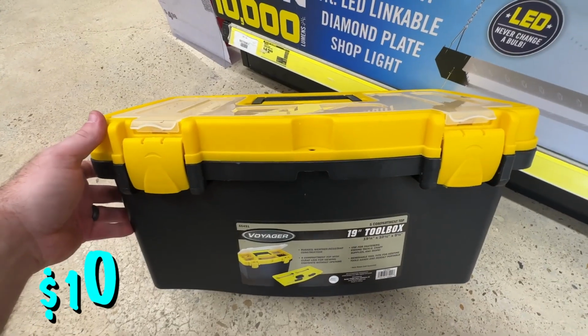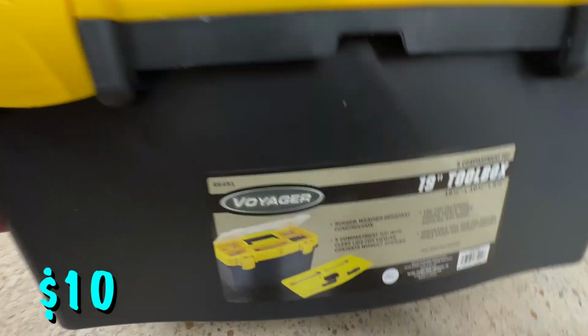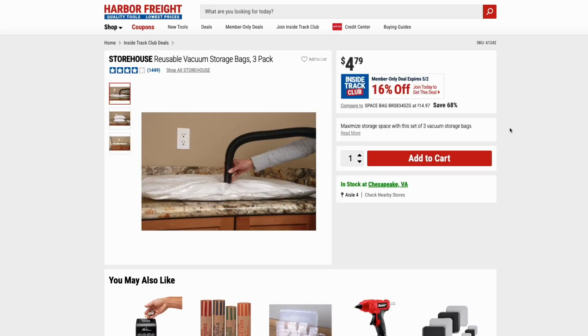This Voyager 19-inch toolbox with top tray would make a great tackle box for kids, or just maybe an extra one to have. But this is on sale for just $10 right now. If you have any big trips coming up, especially if you're going to be traveling in an airplane, you need to maximize the amount of space in your luggage, check out these vacuum storage bags. You get a 3-pack for just $4 right now. So those are the top deals for the rest of the month to take us into May.